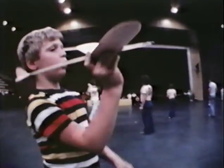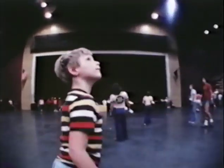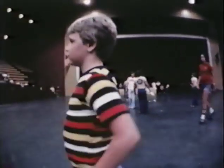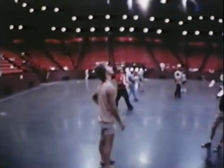The indoor hand-launched glider event is much like outdoor, except for one major difference, which holds true for all indoor and outdoor categories. And that difference is that indoors there are no thermals to help maximize the flights.